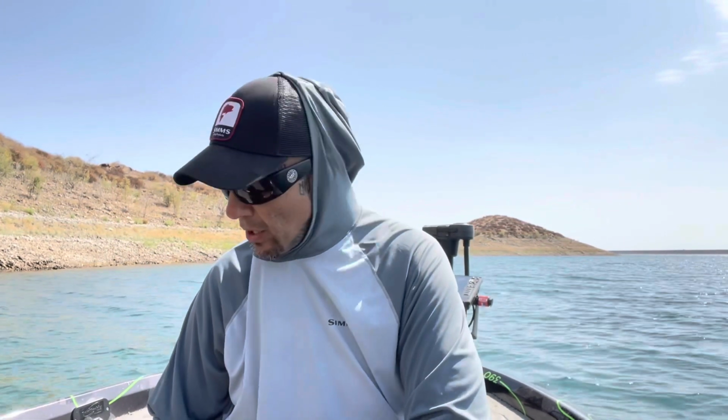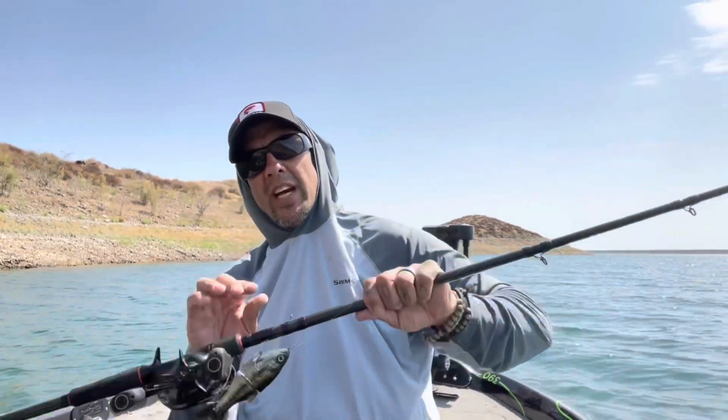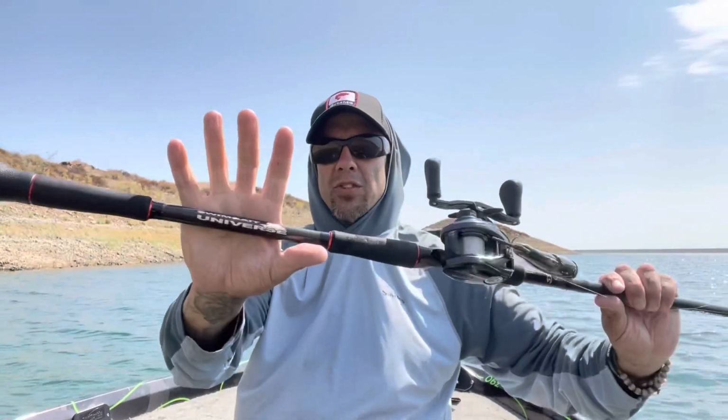I had about maybe an hour or two to try to focus on catching a couple giants, and that's what I did. Windy point, rock, and a lot of grass on that point, straight to a deep ledge right there. That fish came up from the bottom, in maybe 20 feet or 15 feet of water, slammed it, boom, got it to the boat. With that particular catch, I was using my 8-foot SwimBait Universe rod.